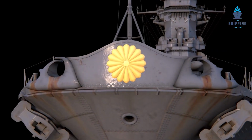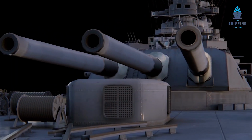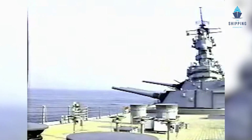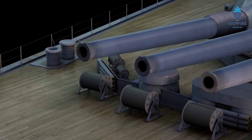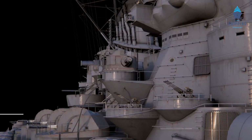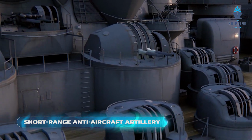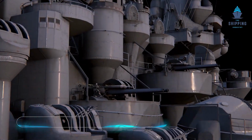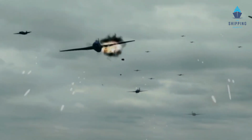The ship's secondary battery consisted of two turrets with three 155mm guns each. Although the guns' rate of fire was somewhat moderate, they had good ballistic qualities and could cut through the armor of most cruisers. When it was first put into service, YAMATO possessed 8 triple-barreled 25mm cannons for short-range anti-aircraft artillery and 6 coaxial 127mm anti-aircraft guns for long-range combat. Throughout the conflict, the number of AA guns steadily increased.